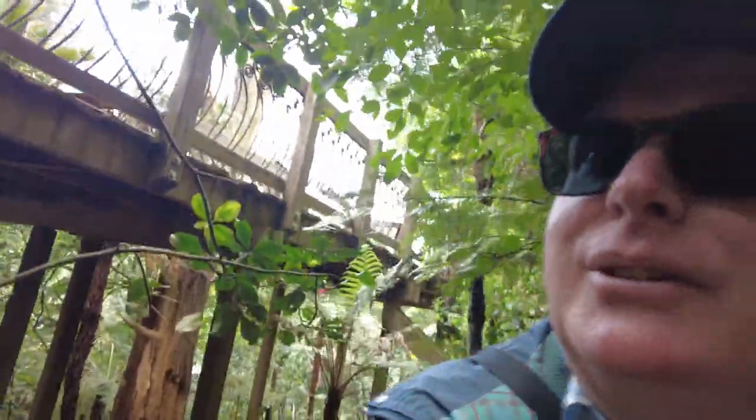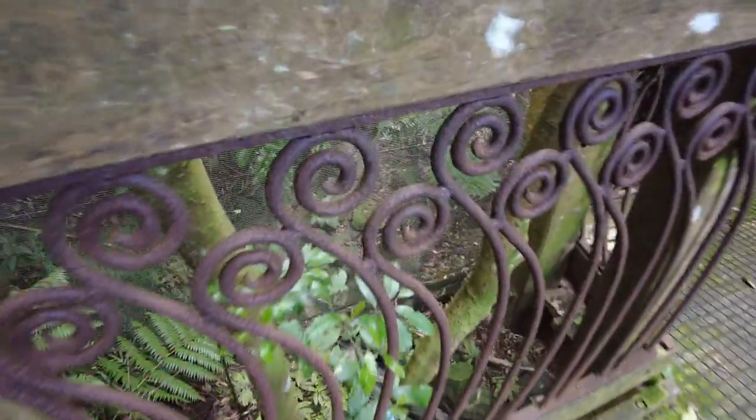Lots of little aviaries, and I really like the little designs. We're in the New Zealand section at the moment. Look at the designs even on the wall there, the fence.